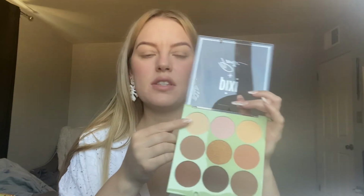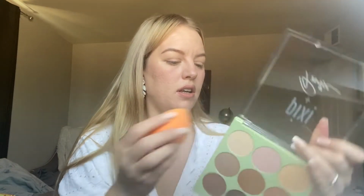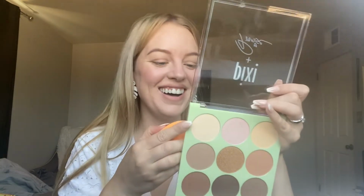So let's go ahead and bronze up our face. I'm gonna pull out the Shape Shifter palette. And I actually did not set my under eyes, so I am gonna go ahead and do that. I'm gonna use the lighter shade and see how that looks. This is the shade Yak. That's kind of funny, Y-A-K. Okay, ooh, that is nice. Ooh, that's really nice. It gives just the right amount of coverage without being cakey. Ooh, I really like that a lot.